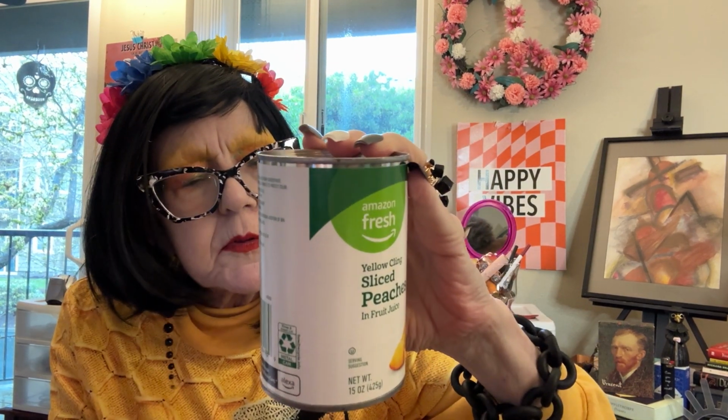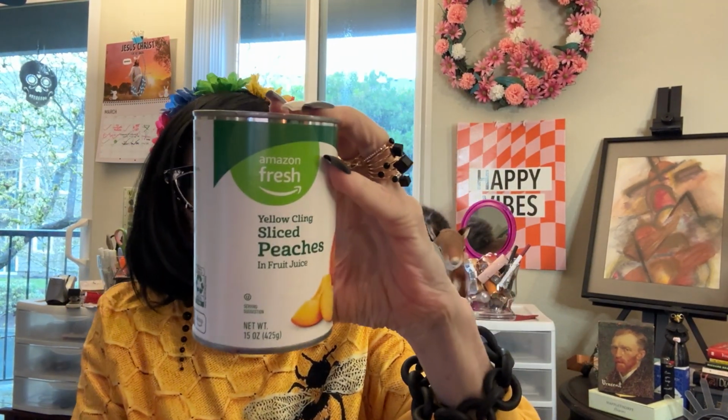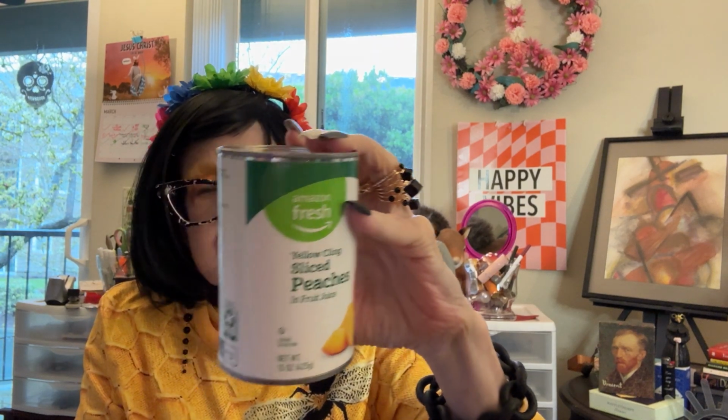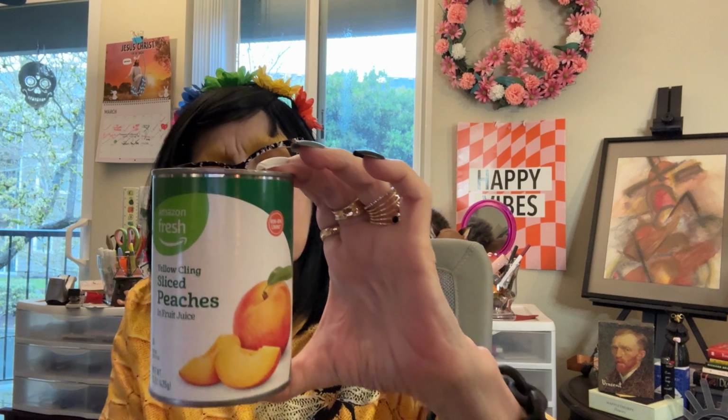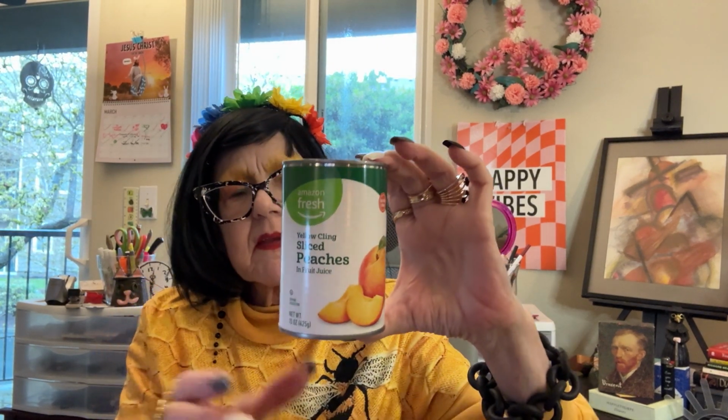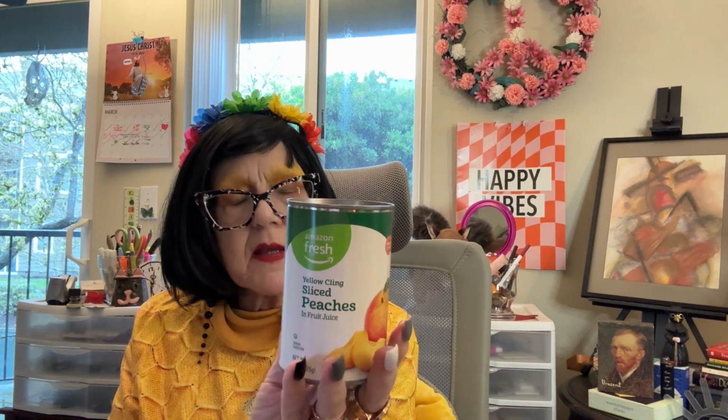So we got some fiber. And it says 11 grams of sugar. But they're all the natural sugar. There's been no added sugar. That's just natural sweetness coming from the fruit and the juice. I believe this was maybe $1.49. And I do have Amazon Prime, so I can order and look to get free shipping on most everything, and that helps.